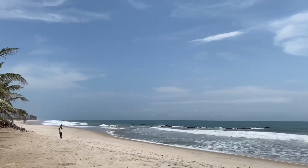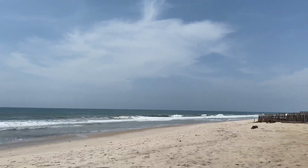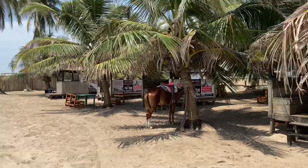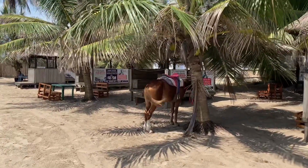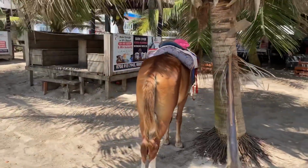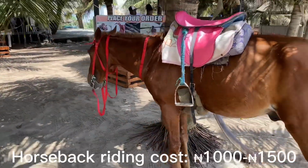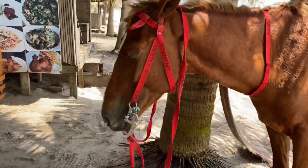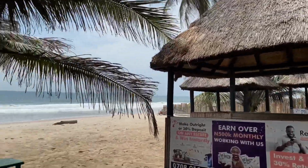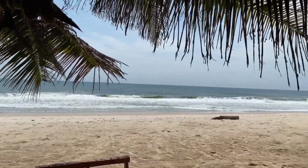So here is Barracuda Beach, located at the Aja area of Lagos, and there's a whole lot of things you can do here. There is horse riding available, there are horses here you can ride on, and the view is beautiful. There is horse riding here. So guys, yes, a lot of places you can hang out here. This place is so beautiful. See how pristine it is.